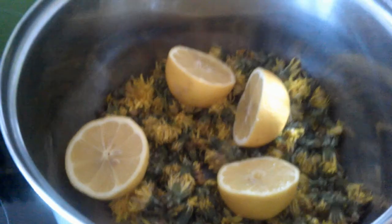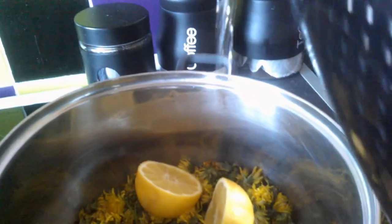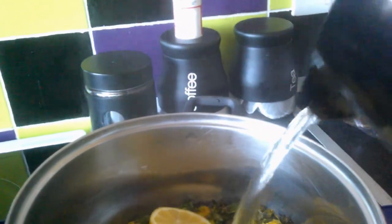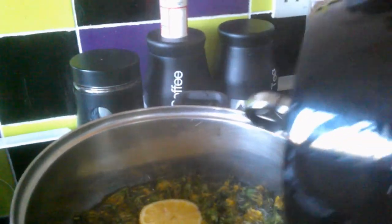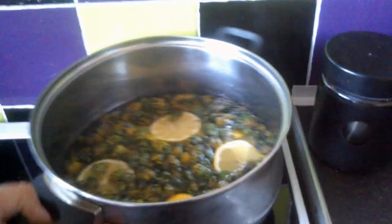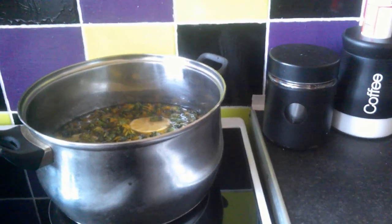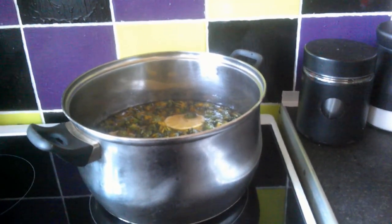Two lemons in, cut in half, and then I've got about a litre, or 1.7 litres, of boiling hot water. Just going to add that in. There we go. Remove that onto the back of the cooker here. Now we're going to give it a little stir, and then we're going to put the lid on. We're going to let it do its thing for 24 hours before we go on to the next step, which is making the sugar syrup.